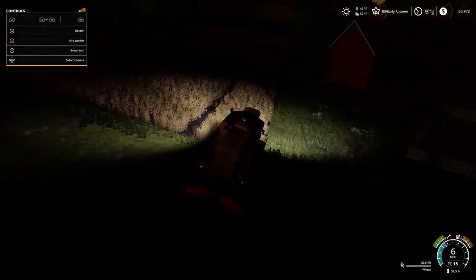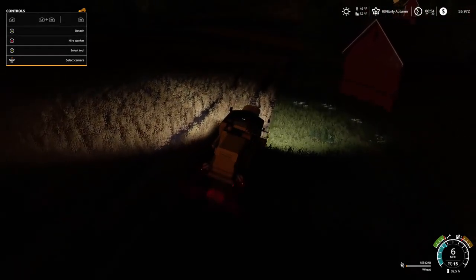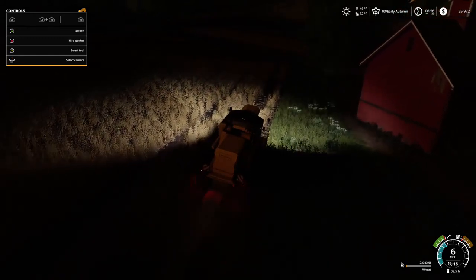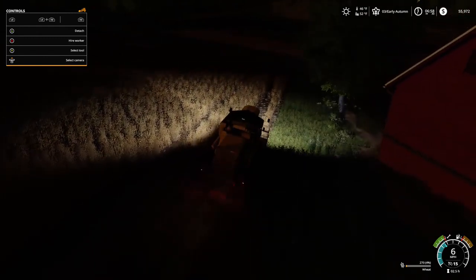A lot harvested yesterday, but we still have a lot to go. I think this is, what, 2 fields? We finished at like 11 o'clock last night, a little bit after 11. Or is it 10? 10 or 11, somewhere in there. And it's now like 5 in the morning, I think.